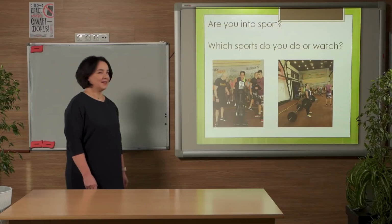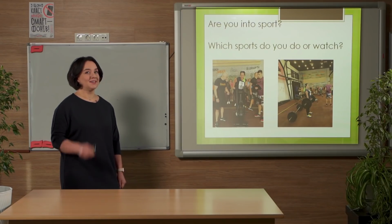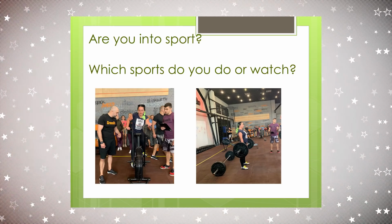Which sports do you like to watch? Personally, I like watching figure skating and, of course, CrossFit. Can you spot my coach? He is bald in the pictures.